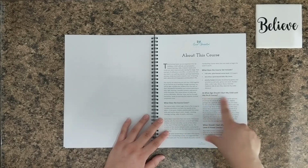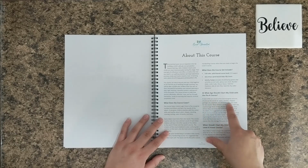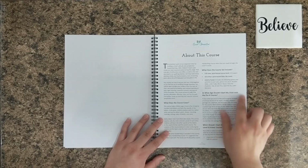At what age should I start my child with a pre-K course? If your child can count to 5 and recognize pictures of and say the word apple, monkey, alligator, garbage can, elephant, and dinosaur, they are ready for the course. Most children will be ready to start the course at age 3 or 4. If your child is 5 years old but does not know the names and sounds of all the letters, it is suggested you either do the entire pre-K course or simply use the letter flipbook charts to help your child master the letter names and sounds before beginning level K course. This I fully agree with.